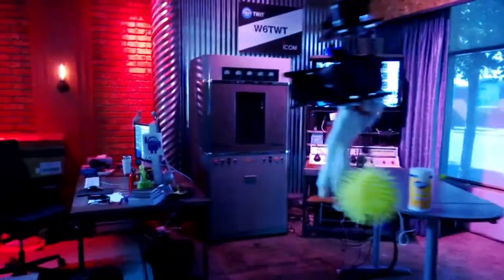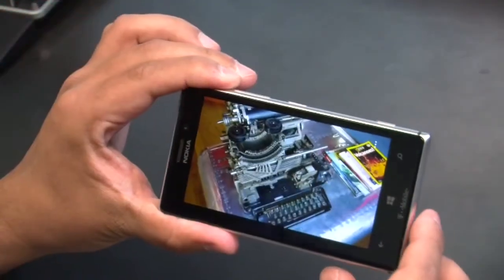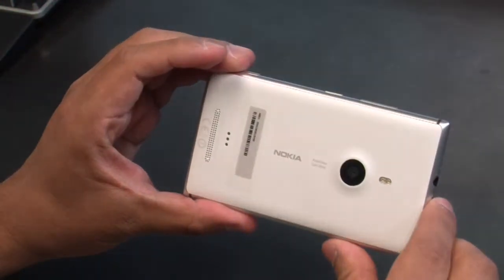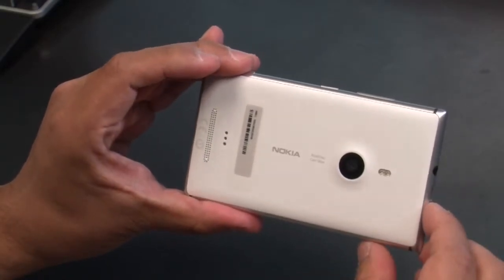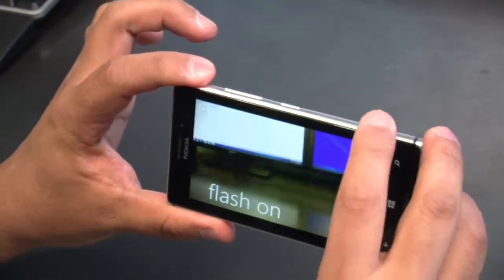The other thing to note too is that the video also takes very good audio. The other thing to note too is that this particular phone actually uses not an LED light, but something closer to a flash, what you'd expect from a real camera. So when you take a shot, it actually flashes.